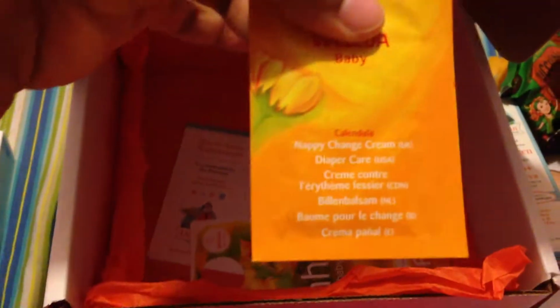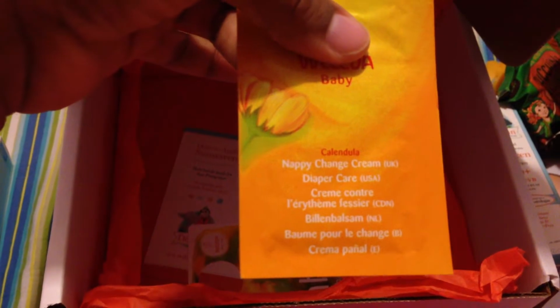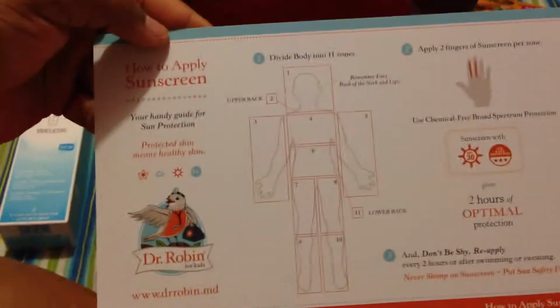And I got a small sample of Nappy Change Cream Diaper Care. And what's this? Baby is sleeping, plus a dollar off coupon. And this is how to apply the sunscreen.